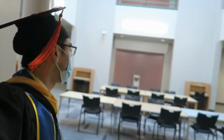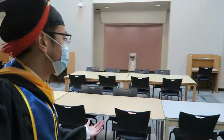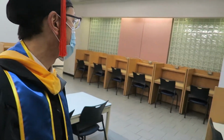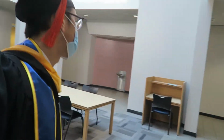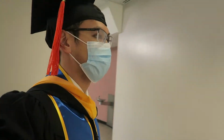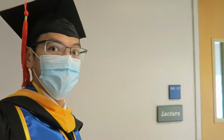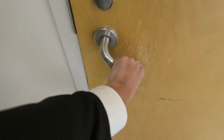Okay, so we're here on the 3rd floor. This is the main lobby area. A lot of open desks where students can study. You get the little single desk there with outlets. We're gonna go ahead and check out one of the classrooms that I actually had this semester, for one of my graduate courses, Engineering 301. Hopefully it's still open. It is.